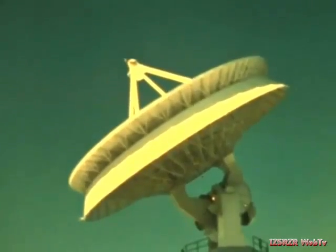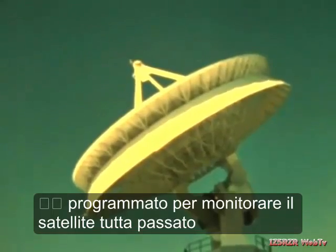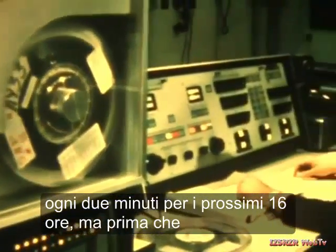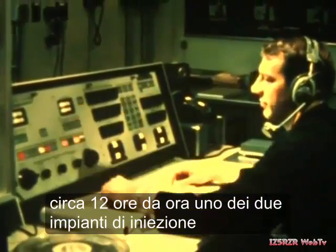Data is transmitted and received by the injection station antenna. It is programmed to track the satellite throughout the pass. The message being injected into the satellite enables it to broadcast its position continuously each 2 minutes for the next 16 hours. But before then, about 12 hours from now, one of the 2 injection facilities will inject a new message, updating orbital data to make it good for another 16 hours.